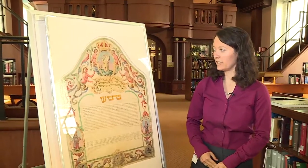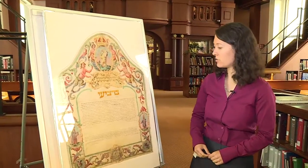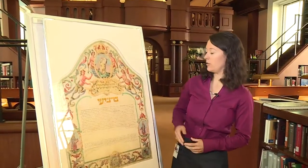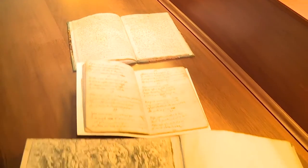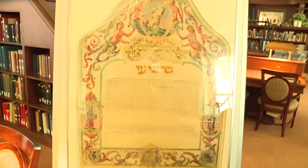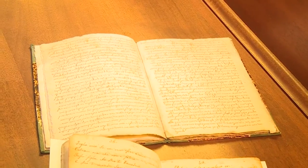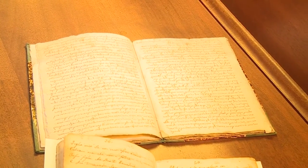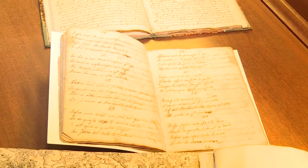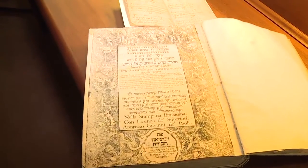This manuscript is called a ketubah, and it's made on vellum. A ketubah is an official marriage contract written in Hebrew and Aramaic. All of these manuscripts, as well as the ketubah, are all part of Jewish marriage ceremony in Italy during the early modern period and kind of up through the 19th century. And I just really love seeing what's on every page and just all the intricate details. And so it's been just such a privilege to be able to work with sometimes artifacts that are 200, 300, 500 years old.